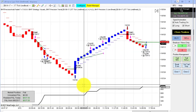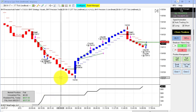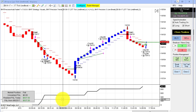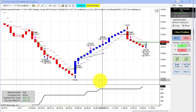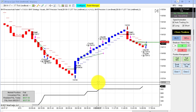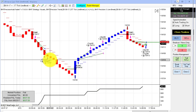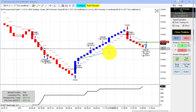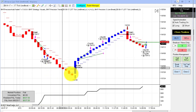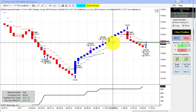Next up is the 30-year Treasury bond on a 377 tick and on a line break chart, and this did 937.50. That's a really solid gain for the day on two contracts. And you can see the trades here. We actually had three winners. We were cut short on several of these because of tight trailing stops, but nevertheless, this did pretty good. Had these gone the distance, this would have done quite a bit more.